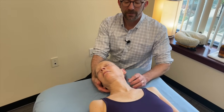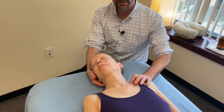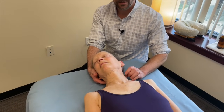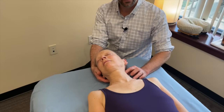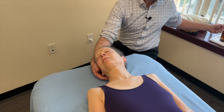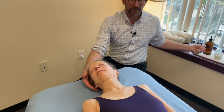So now we're coming a little lower. And remember, we found that first rib being a little sticky on this left side, and her scalenes here attaching C2-3 to that first rib is a little bit tight right there. So I'm going to use a little oil, okay? And we're just going to really gently work those.